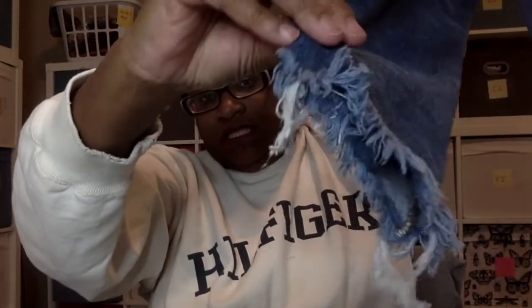These have a raw hem. I have worn these twice. I love them. They're a tad big for me, but Thanksgiving's tomorrow, so I can change that if I need to.